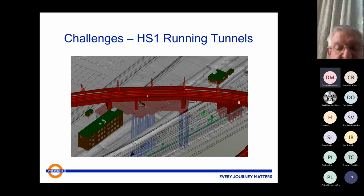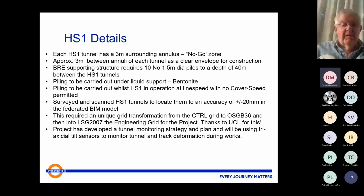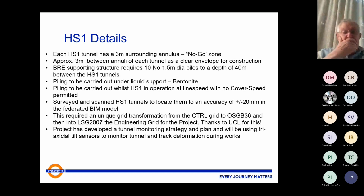Yep, so back to high-speed one quickly. So each tunnel has a 3-metre surrounding annulus, which is a no-go zone. We said how many piles we needed anyway on that. So the piling was done under liquid support bentonite. The piling was to be carried out. They would not cover speed.